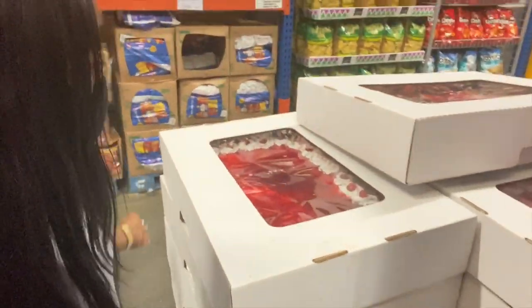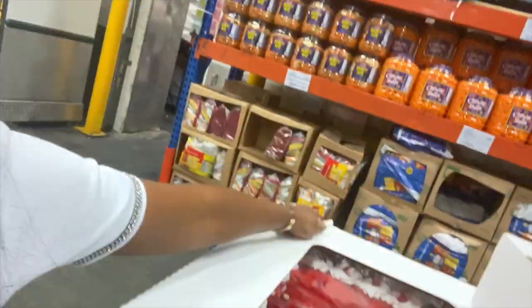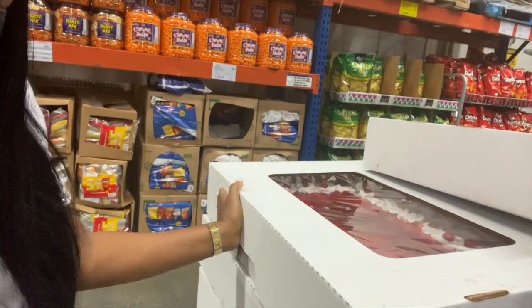Hard to find. Look at this hell of a cheesecake. Whoa. This is as long as my arm. See that? It's a good bite if you're having some party.